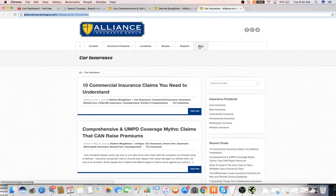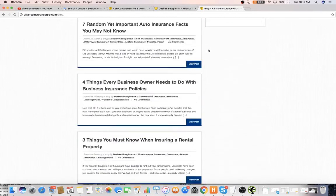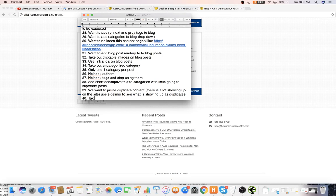So we also probably want to add descriptive text for the blog. Yeah, it's not that big of a deal. So I think that's it for those ones. Let's scroll down. So we got the recent posts, contact, and then we got a smiley face in the footer, which is really weird. Take weird smiley face out of the footer.